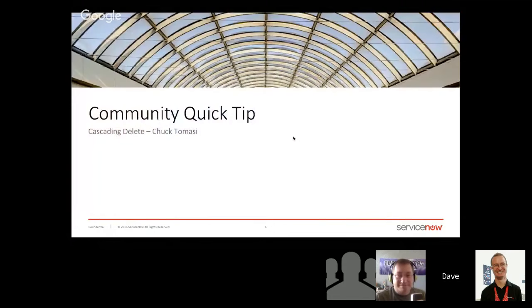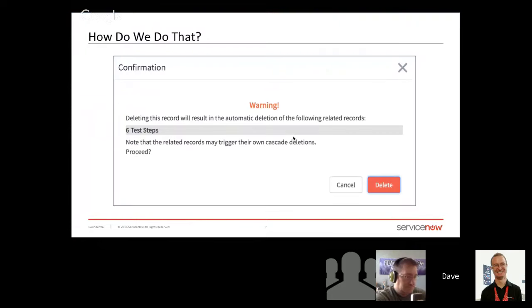So let us begin with the community quick tip. I found something really interesting the last few weeks. Someone had a question on the community, and I was doing something in my own application, and I went to delete some records. I was doing a demo of automated test framework, and I went to delete a test, and it said, "Hey, warning, Will Robinson, you're going to also delete 6 test steps at the same time." And I went, "That is a great feature. How do you do that?"